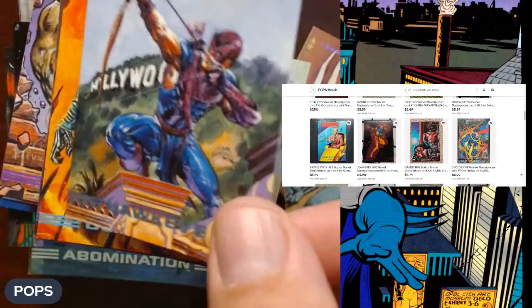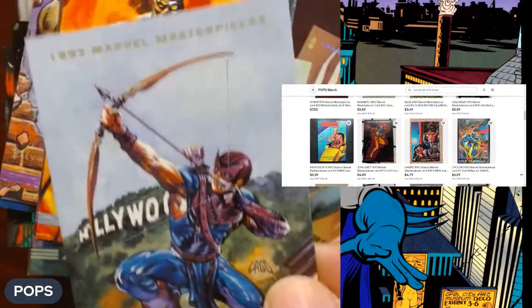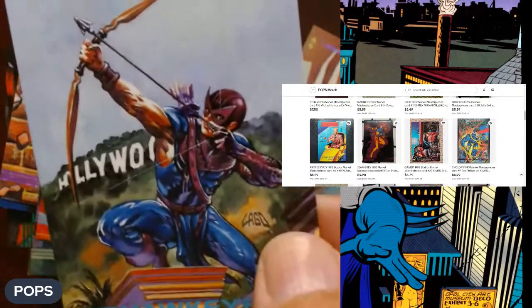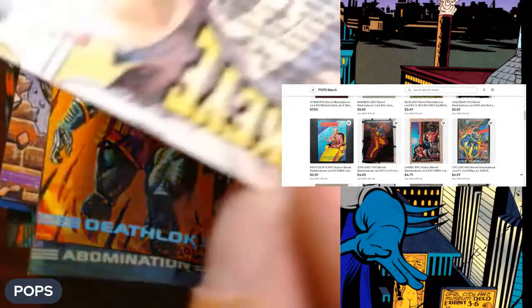Hawkeye card, Ron Lim, I think is how you say his name. He does quite a few cards, tying into the whole West Coast Avengers theme at the time was part of that.